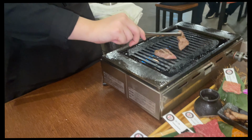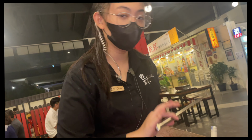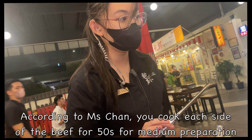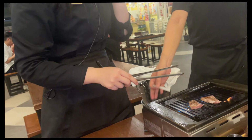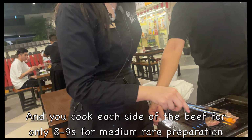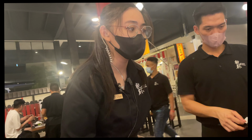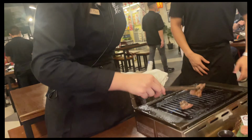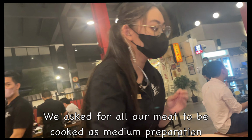How do you know when it's cooked? Okay, so actually one side, 50 seconds is enough. If over 50 seconds, it's overcooked like that. So 50 seconds for medium? For medium. If medium rare? Medium rare, I think 8 or 9 seconds is enough. So for medium rare, when you bite it, you can feel it's still rare. This is the more marbled part.